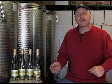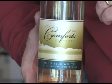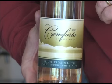Currently we have everything from a completely dry Madeleine Angevine all the way up to a sweet wine we call our Sweet Donna. The first two, the Madeleine Angevine and the High Tide White, are very dry, crisp white wines that go perfectly with seafood, shellfish, and white cream sauce pastas. We also offer a Siegerrebe, a very popular varietal in the Puget Sound. Ours is very dry, intentionally, so it goes very well with Thai food and hot curry.